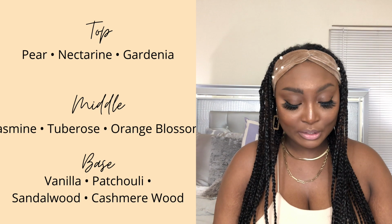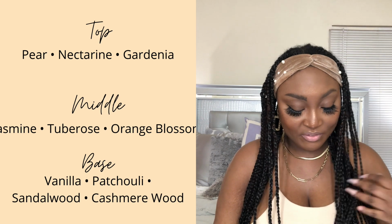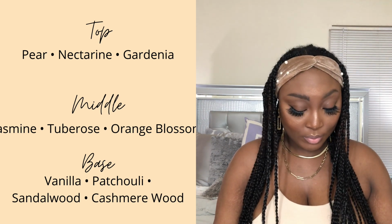But I'm going to read the notes real quick. It has nectarine, pear, gardenia, tuberose, orange blossom, jasmine, vanilla, patchouli, cashmere wood, and sandalwood. And I just sprayed this on my hand, and it's crazy, when I first smelled it, it was kind of at the bottom of my list of the Kayali fragrances, and it wasn't because I didn't like it, because I really enjoy it. It was the tuberose and the dry down. If you know me, I really don't care for tuberose unless it has vanilla layered with it, but it was just something about the tuberose and the dry down. But I smelled this in the fall time.